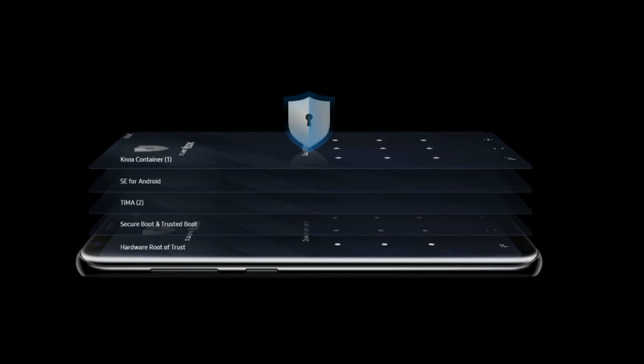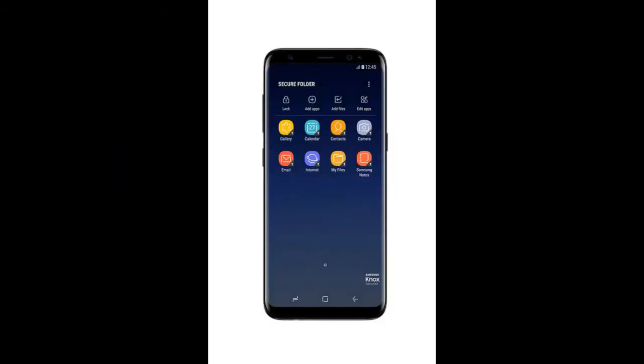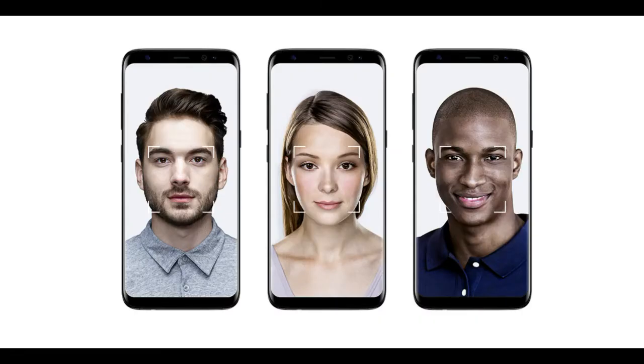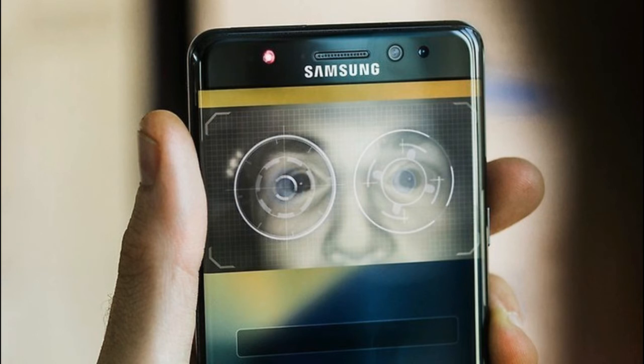Okay, coming in number 3 are the security features. Another improvement to the phone has been the level of security features available. To protect your phone from unwanted access, there are several effective mechanisms in place, including a fingerprint scanner on the back, as well as a face recognition and iris scanner on the front.